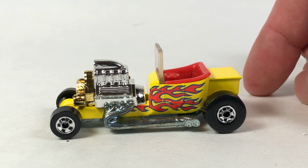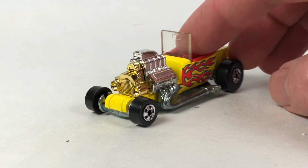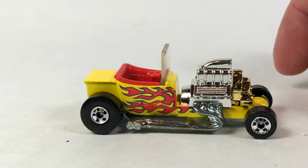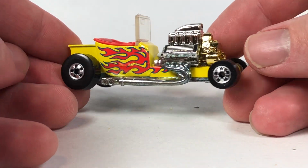So the last this was seen was in the 2013 Cool Classics. So I don't know if they retooled it or what for that series. I don't have that one. But this is a really cool little mint Hot Wheel now in my collection.